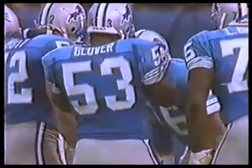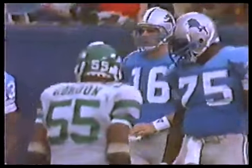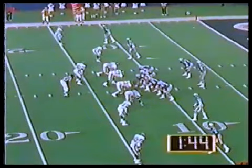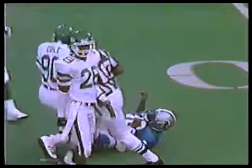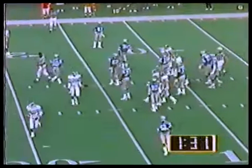The Lions, Chuck Long has not had a big day throwing the football as far as yardage is concerned. 8 of 18, 112 yards. 4 wide receivers in for the Lions, out of the shotgun. Evades the trap, completes the pass to James Jones out of the backfield. And he is across the 15 at the 16, and a minute 32 remains.